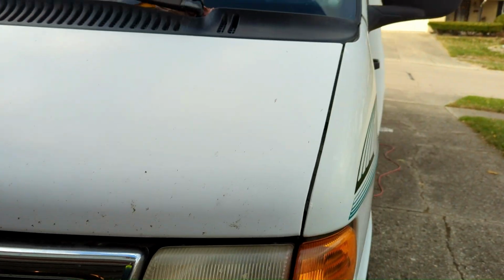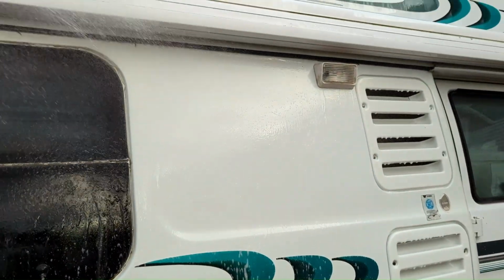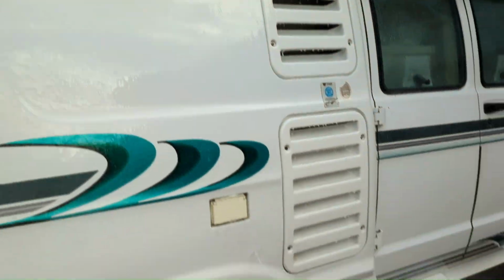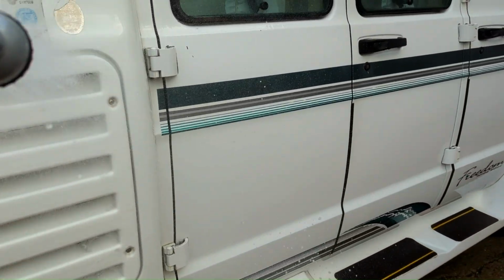All right, the van is filthy from when I got back. It's been a while now. I'm gonna wash it and wax it so I can protect it over the winter. All right, here we go. Yep, clean this thing out. Let's get it all nice and clean.